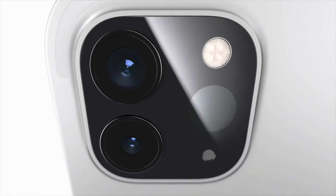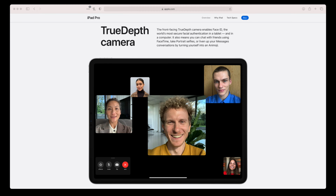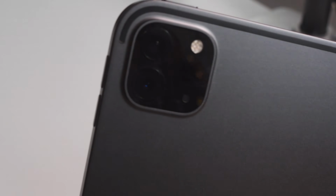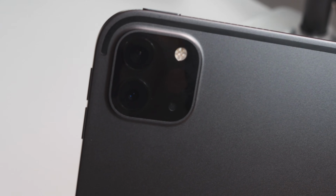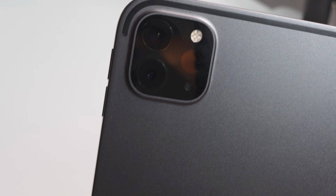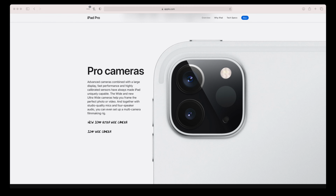As for the cameras, they're all very good. The front-facing camera is more than suitable for FaceTime, Skype, Zoom, etc. On the rear, you've got a 12-megapixel wide camera with a 1.8 aperture and a 10-megapixel ultra-wide with a 2.4 aperture, putting the cameras here easily on par with the likes of the iPhone 10 or 11.